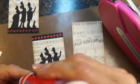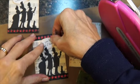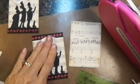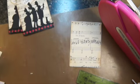As the day went on, I just felt like my creativity got better and better, and I was liking more and more of the cards that I made. So that's the second one for the day.